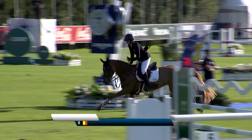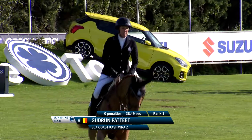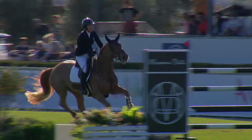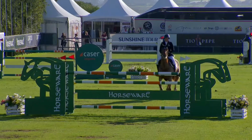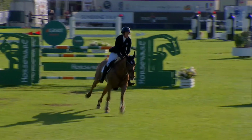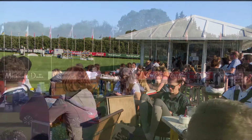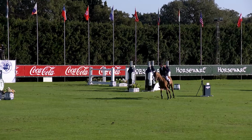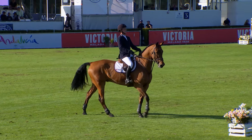Gudrun, who did all the World Cup shows, but I don't think she qualified for the World Cup final, so decided to come here to Vejer to prepare some new horses for the coming season. Gudrun is competitive and jumps at a high level, but also produces a lot of good horses, including one that will be jumping tomorrow on the Mexican team.